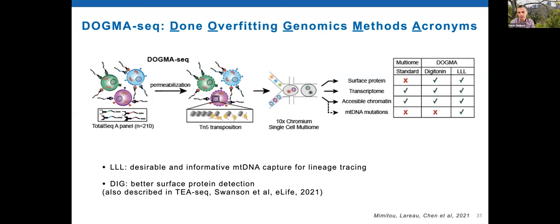This was actually a much easier step to do, because the method of protein capture is exactly the same as CiteSeq. And with the lessons that we learned from all the tricks for cell prep and permeabilization, et cetera, we were able to essentially on the first attempt get this method that we call DogmaSeq to work. It's called DogmaSeq because it spans the central dogma of gene regulation. We really tried hard to fit an acronym. We couldn't do it. And Eleni, being the genius that she is, came up with an acronym that I think is way better than anything else we could have come up with.